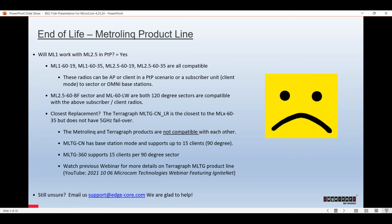But when it comes to performance, if you're looking for more packets per second, more processing power, the CNLR actually is about double even the ML 2.5. It'll do close to 3 gigabits aggregate, which is even better than the ML 2.5 was point to point. So you may want to look into that.